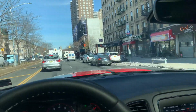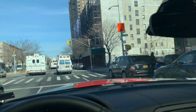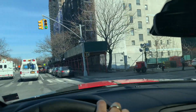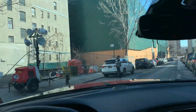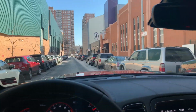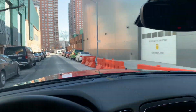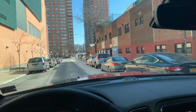I don't know if you can hear the exhaust, but just driving around town lightly like that in a Jeep SRT, you don't really hear the exhaust. You don't hear it till you step on it. But this car, you hear the exhaust all the time. Then when you step on it, it's crazy.